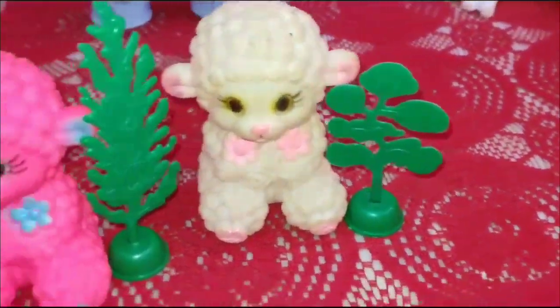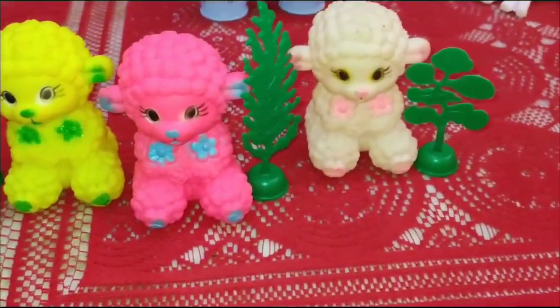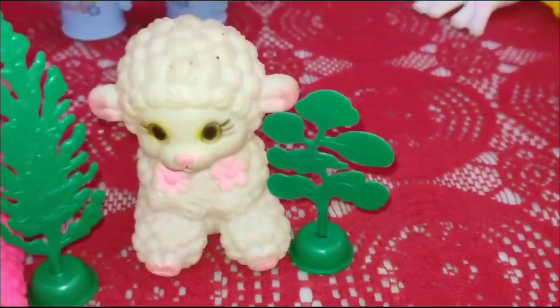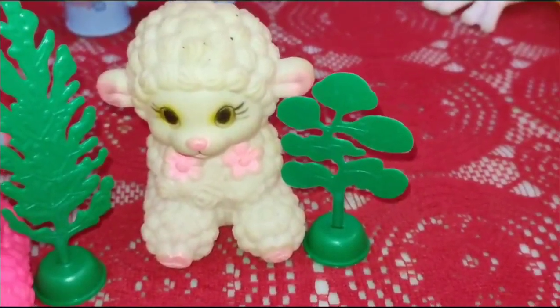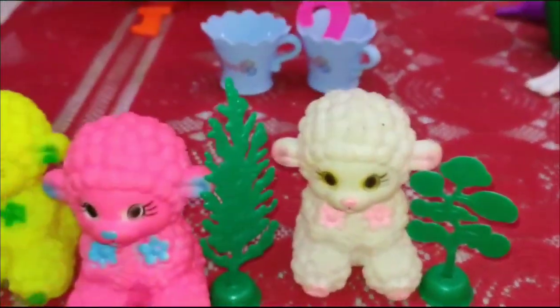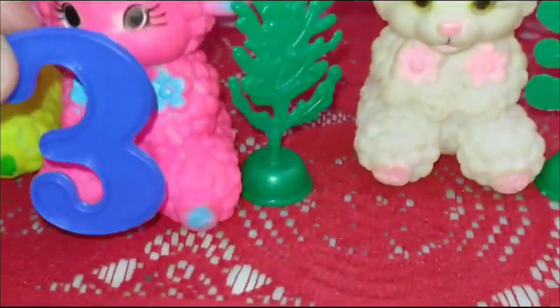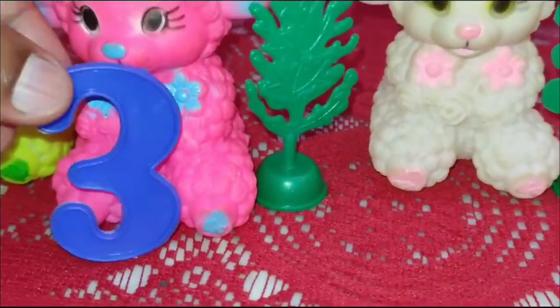1, 2, and 3. And you all know the rhyme. Baa baa black sheep, have you any wool? Yes sir, yes sir, 3 bags full. Let me put it back. Number 3.